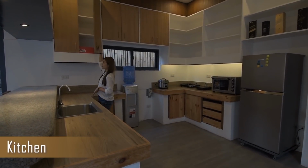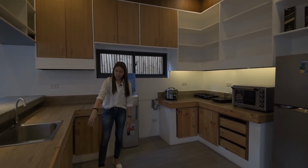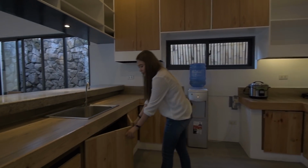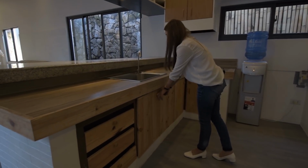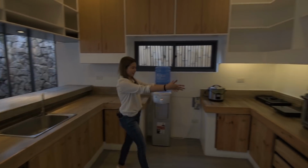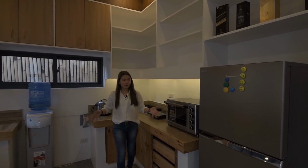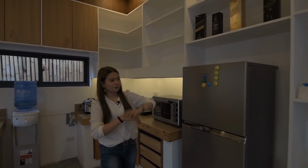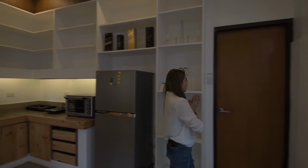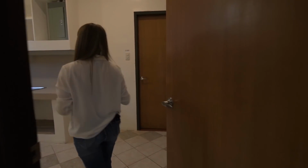So I believe this one is a duco wood. A lot of space, natural wood here for your storage. It's an easy open, as you can see. And a lot of space here, right? You have this outlet for your kitchen appliances. These are all included as well. More storage, shelves. And on this side, you have your informal kitchen.